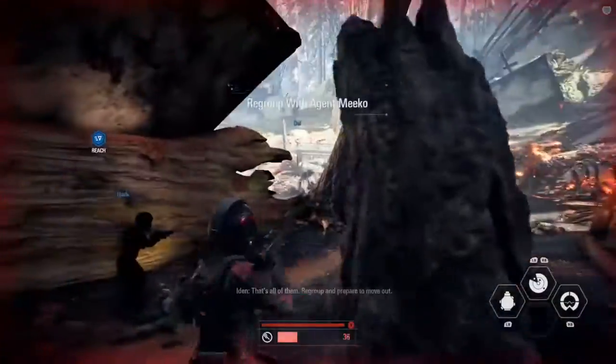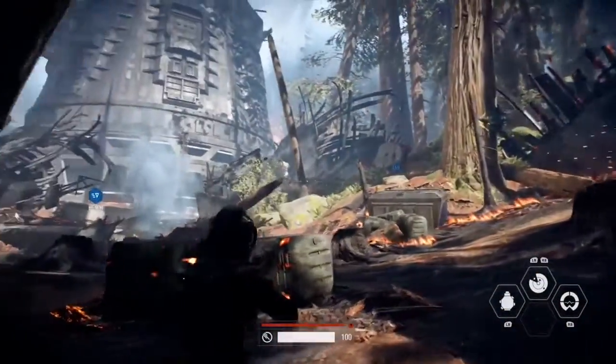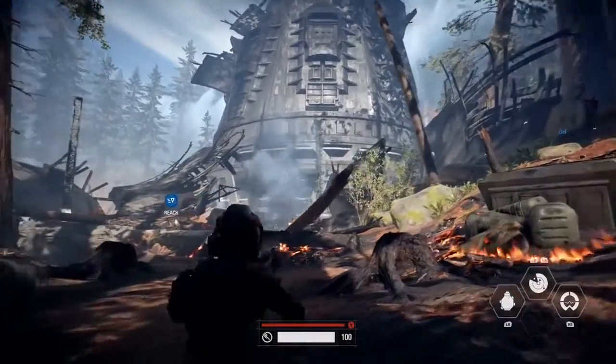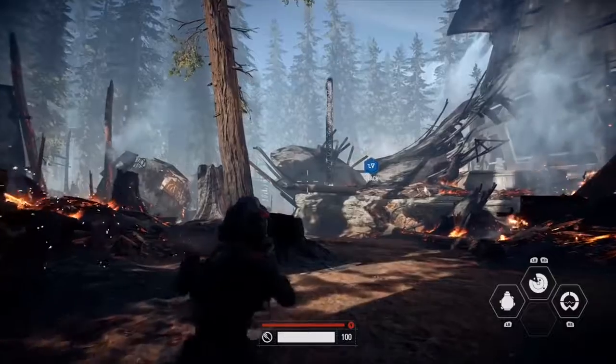At the very beginning of the game when you're down on Endor, the trees and vegetation are stunning, and so is the fire that you see coming from the wrecked ships and the walkers. All the bullshit aside, there's no denying how good this game looks.